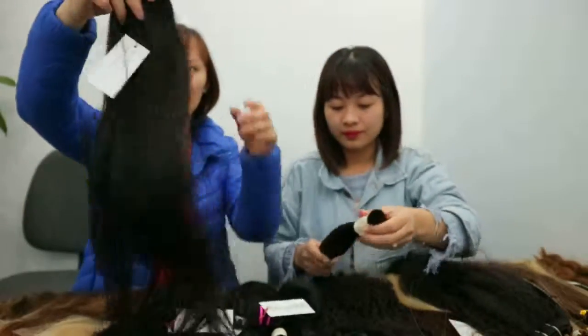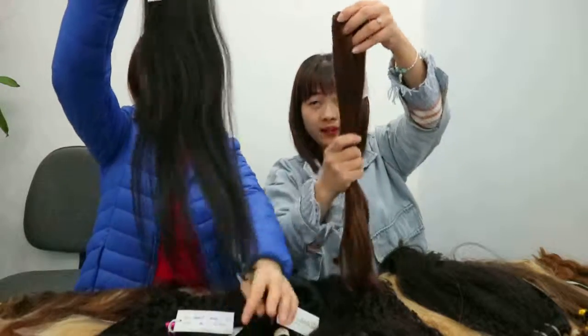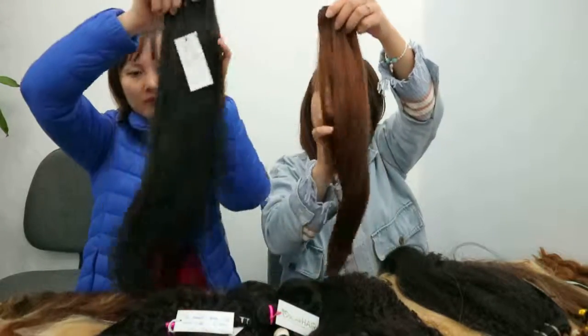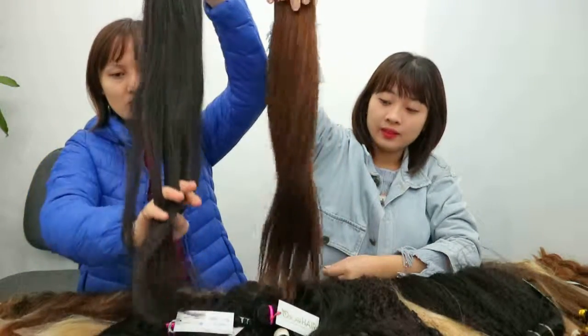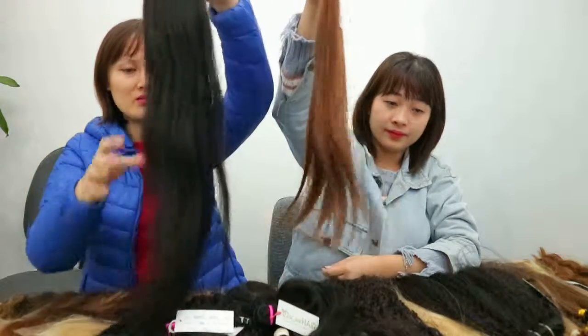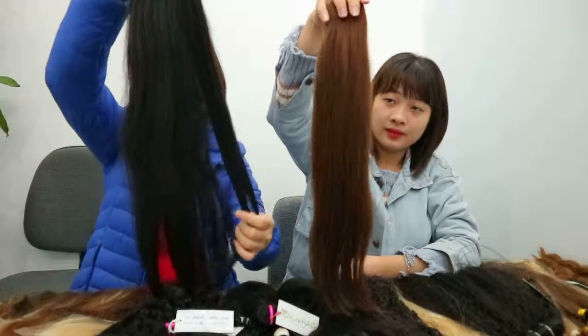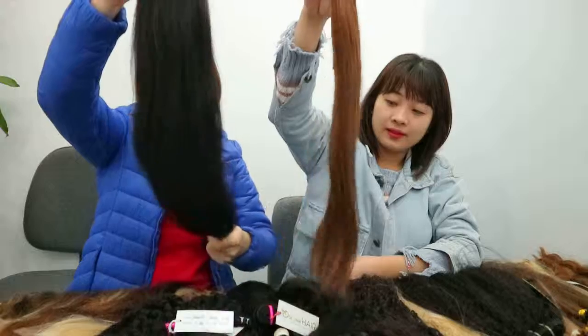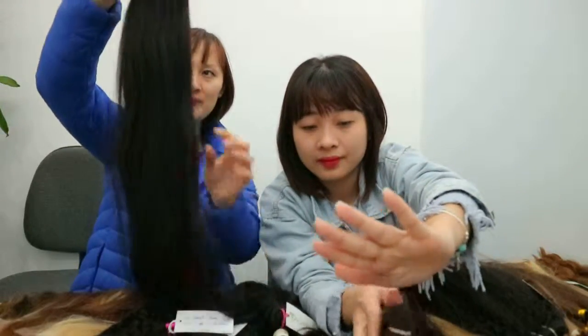Another one you can see, double weft straight hair. I'm holding a light brown color and I'm holding dark brown color, you see. We have various colors. And we also have many sizes from 6 to 32 inches. And our weft is double weft, so you can see it's strong and sturdy. You see clearly the weft. Yeah, it's called machine weft.